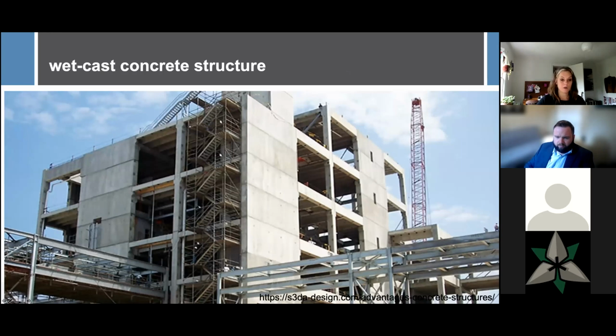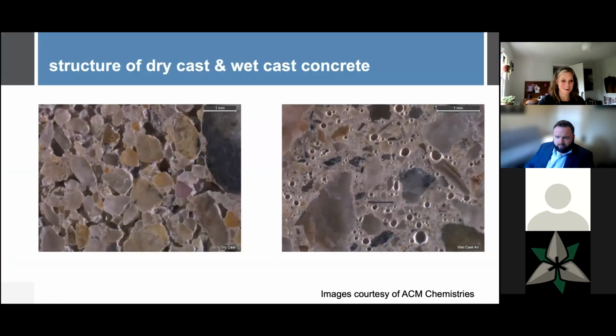So why am I telling you this? Why does this matter? Due to the CMU being dry cast, it has a much more porous structure when compared to wet cast. On the left here, we have a zoomed in image of a dry cast concrete, and we can see this interconnected void structure. Comparing that on the right with a wet cast with air entrainment, we can see that it's got these air pockets, but they're completely shut off from each other.